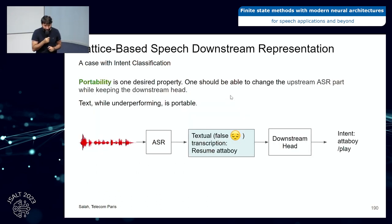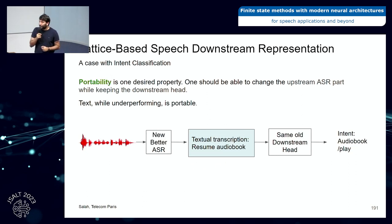So the question is, where does the encoder fail? Because we want it to fail. We want to promote our lattice-based inputs. So it fails on the other properties that we're looking for. And the main property it fails for is portability. So as I said, portability, you want to be able to change your ASR upstream without changing your downstream head. And text is very, very portable. If you take a model that is bad, that gives you a false transcription, then you replace it with a new, better ASR that will give you the good transcription, then maybe your same old downstream head will actually give you the good transcription this time, and you will improve.